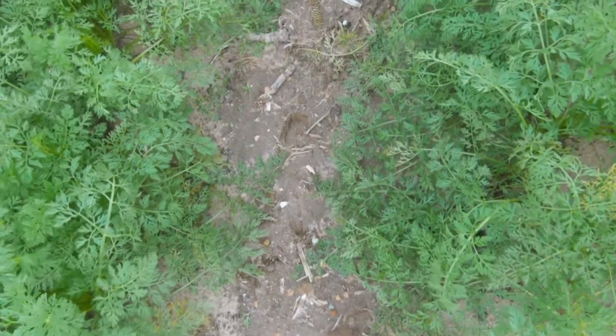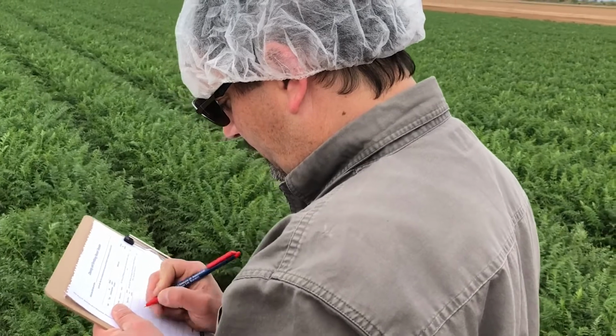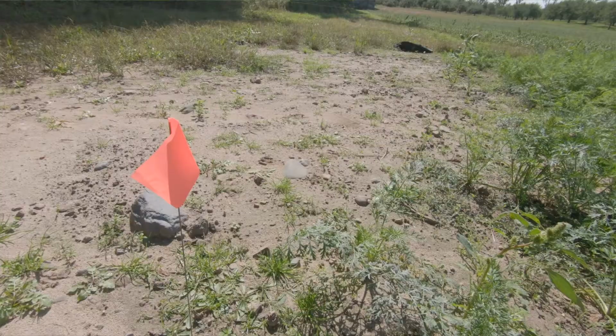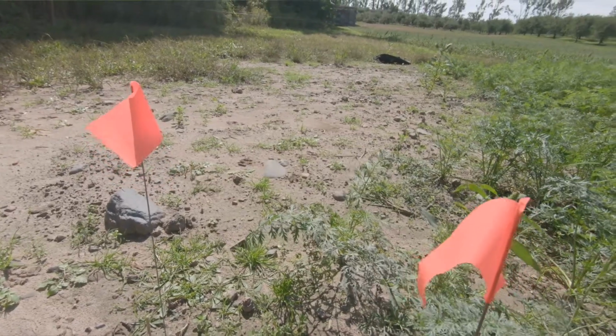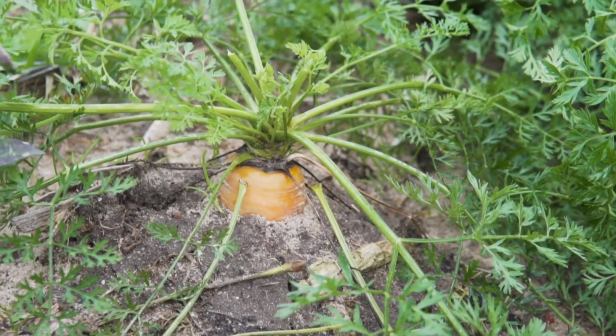Risks posed by wildlife cannot be eliminated, but they can be managed through a common-sense pre-harvest wildlife scouting program. By taking action and not harvesting areas where significant wildlife damage is found, you really can make the produce you grow safer.